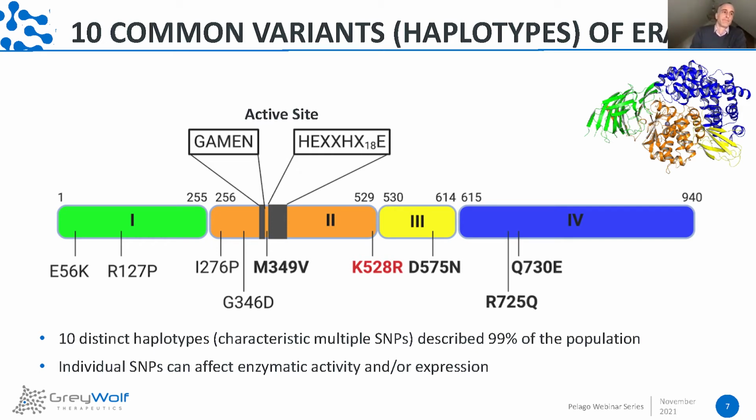So I'm going to start this section of the talk by taking a close look at ERAP1 itself. This is shown top right here, and it consists of 4 globular domains. And if you look at the domain schematic below, you can see the active site is located within domain 2, and the peptide binding site is actually formed from a cavity at the interface between domains 2 and 4.